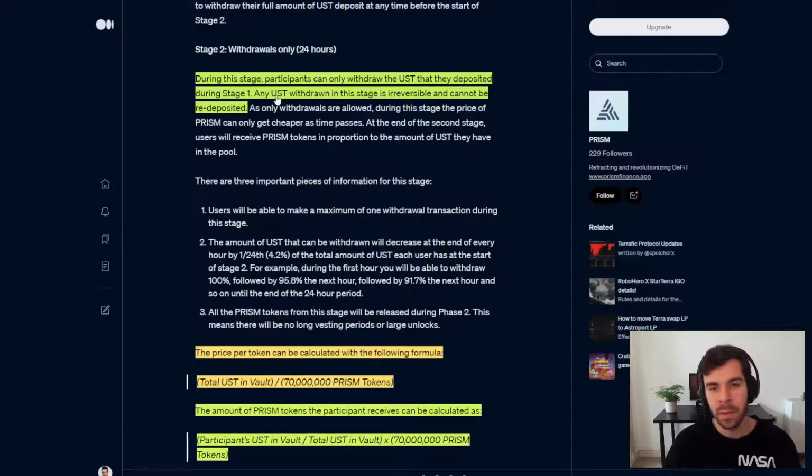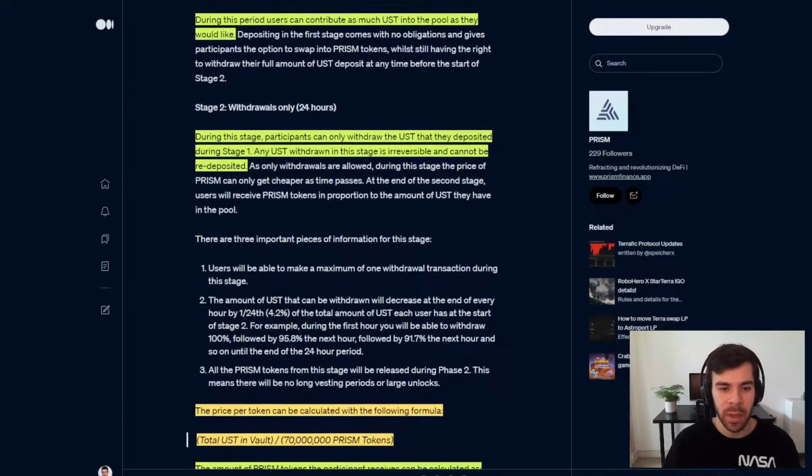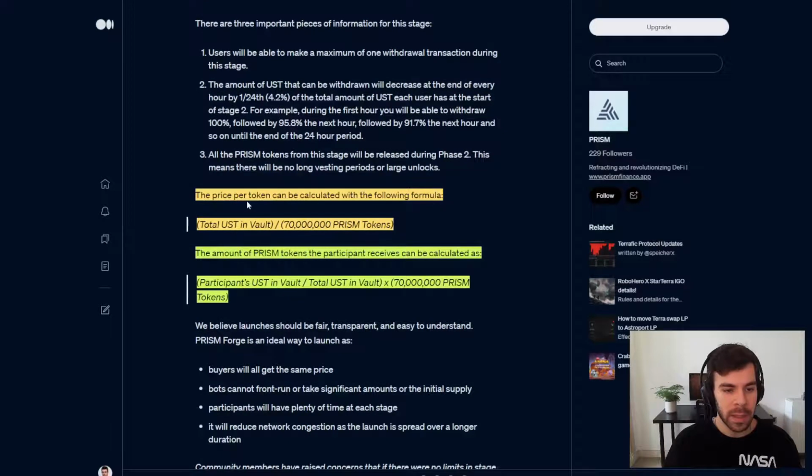This is very similar to the way that the Anchor protocol launched. So you had some period in which you could deposit and withdraw, and a period in which you can only withdraw. And then the price will be calculated with the following formula. It's the total USD in the vault divided by the 70 million Prism tokens available. So I think this is pretty fair.